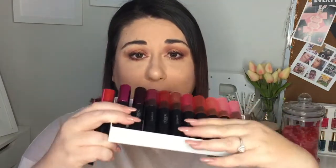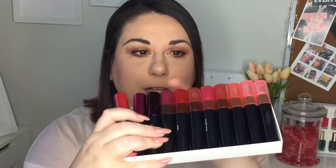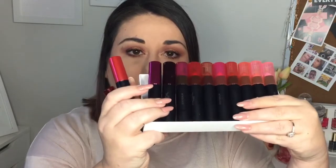For a little while everything was in stick or chubby stick format, and now it seems like we're going back to that trend. The Sexy Balm lip colours come in 2 different finishes. We've got the very sheer ones which have the see-through lid, and then these ones here which are more of a bold finish. There are 12 shades in total, 4 of those are the bold ones and the rest are the sheer.